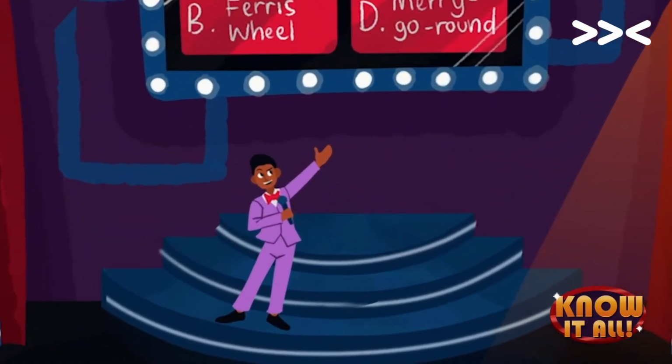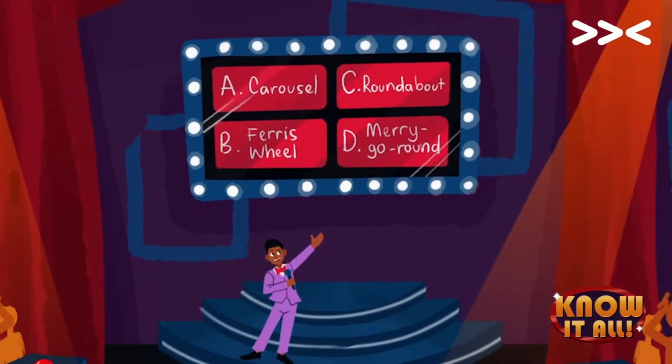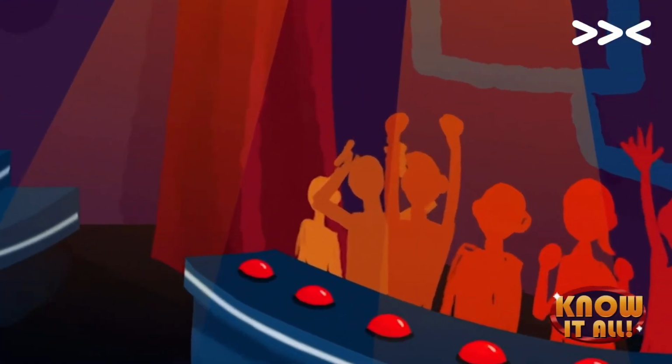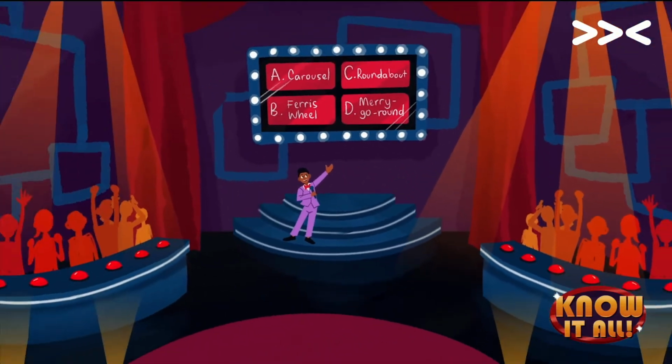What is the name of the team behind On Air Studios? A. Carousel, B. Ferris Wheel, C. Roundabout, or D. Merry-Go-Round? Wait, what's the difference between the dancers? They all go round in circles, right? Oh well, this is more difficult than I thought.